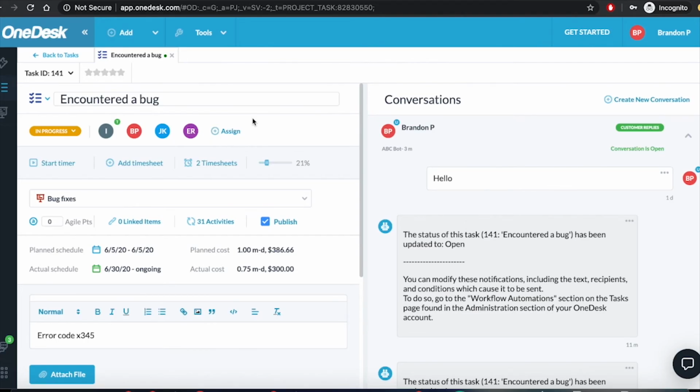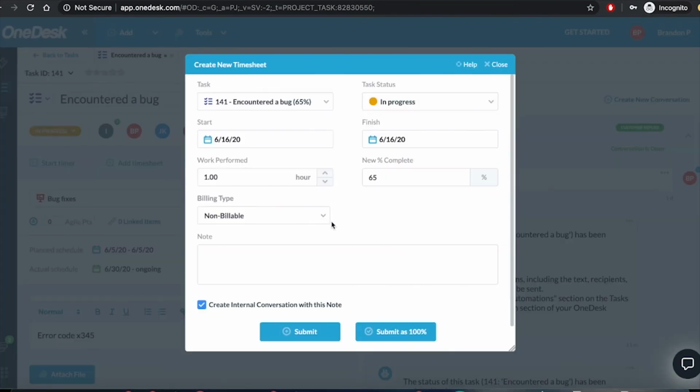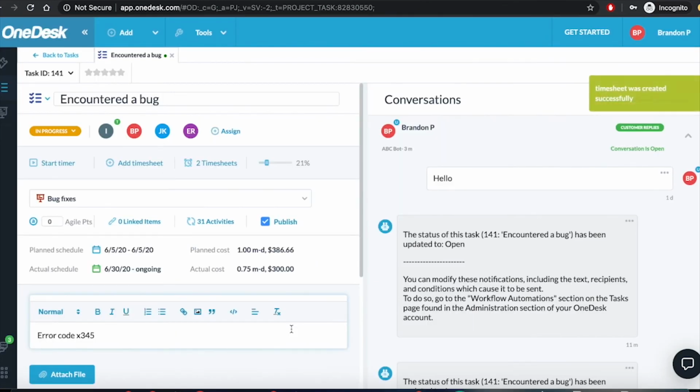When someone on your team has worked on a task, work is logged by creating a timesheet or running a task timer, which can be found here on the item. When submitting a timesheet, you fill out how much work was done, say 3 hours, what's the current status of this item, in progress, if the work was billable or not, and what is the completion status on this item. And you can also add a note if necessary. Then you click submit, and you'll see that a timesheet was submitted to this item.